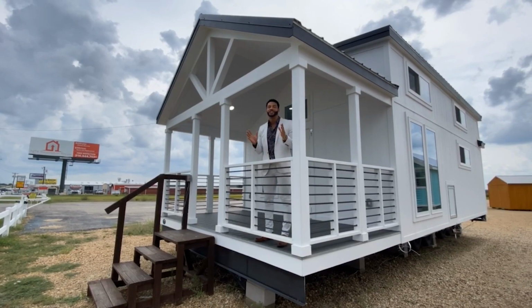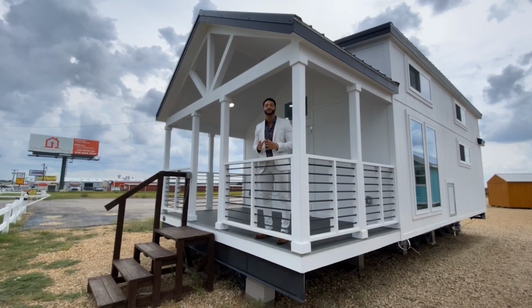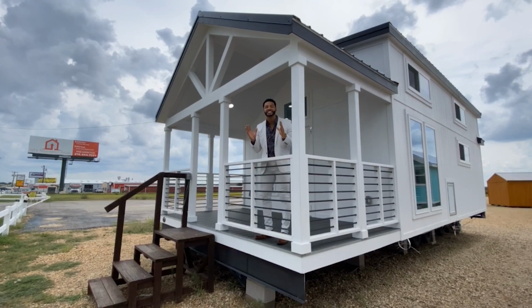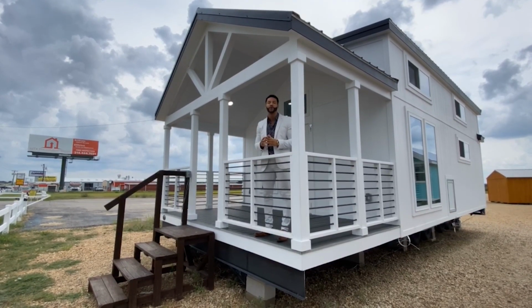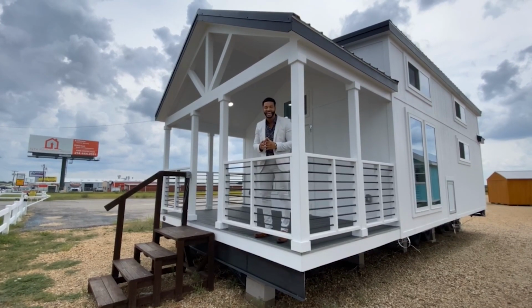The Cardinal is one of our most popular models and one of the most featured models that I have filmed here at Recreational Resort Cottages. It is for a reason. It sells as soon as we get these homes in because of the versatile floor plan and the beautiful cottage exterior that you will get in this home.